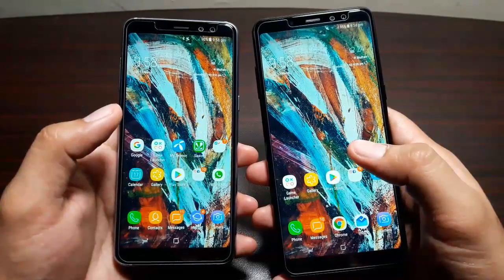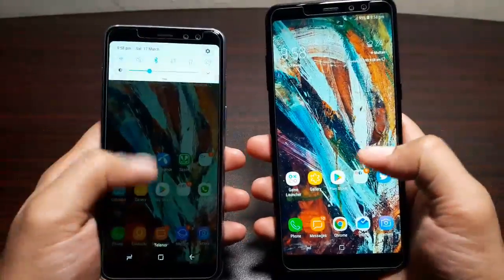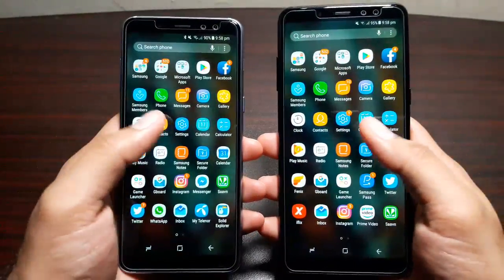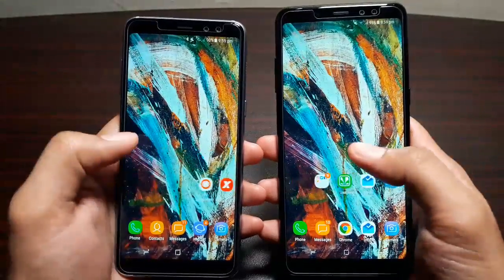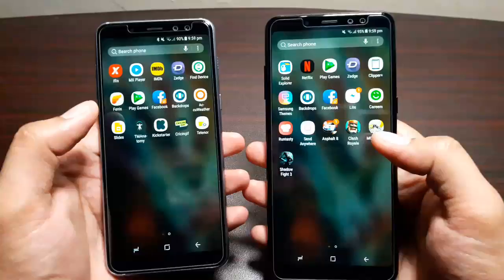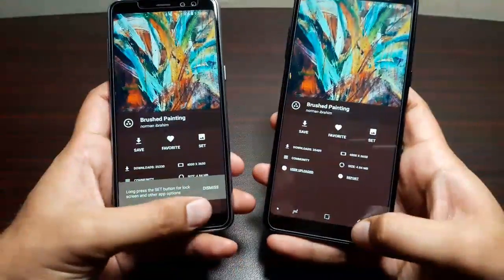Now that we have similarities out of the way, here is what's different between the two phones: the display size and battery capacity. Let's talk about the display size first. A8 has a smaller 5.6 inch, whereas A8 Plus has a bigger 6-inch display. Both have the same AMOLED display with 18.5 by 9 aspect ratio and pixel density of 411.